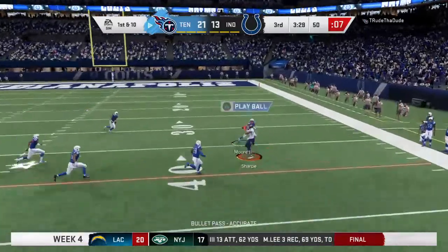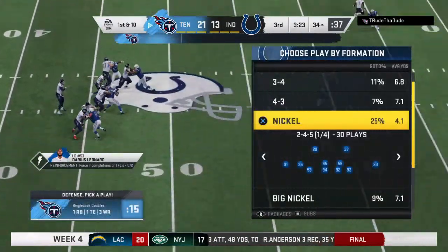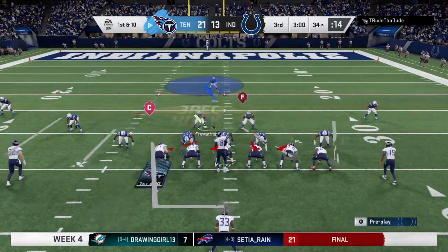Mariota now from the 50. That is caught. It's Tajay Sharp. And he gets this inside the 35-yard line. Give him 16 yards there, a Tennessee first down. From the 34 now, here's 1st and 10.